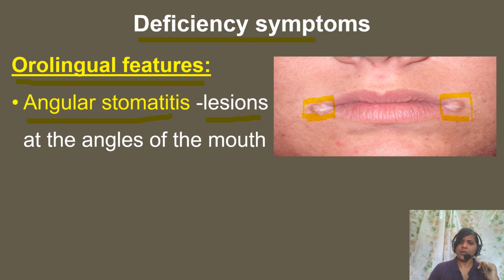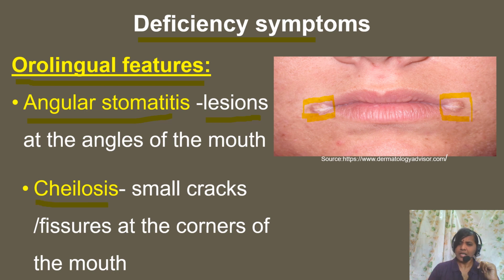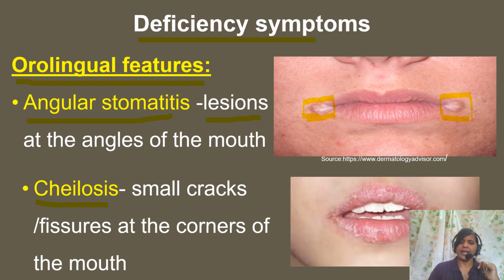Then there is cheilosis. Cheilosis refers to small cracks or fissures at the corners of the mouth. So these chapped lips are the cracked lips. Cheilosis is a dry, chapped appearance of the lips, which is generally associated with a superficial ulcer. This is a characteristic feature of vitamin B2 deficiency. So orolingual features include angular stomatitis and cheilosis.